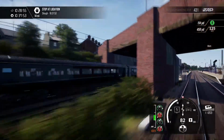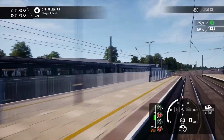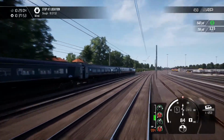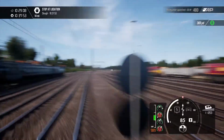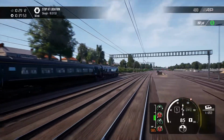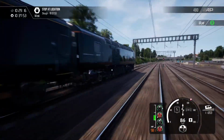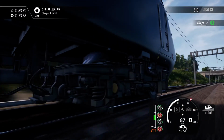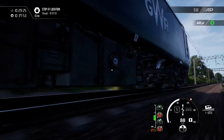Let's go on this side. See the passengers looking at the HST and going, wow, I want to ride on one of them. That is what they want to do. Oh, there's a Class 66 locomotive. They do not want to ride on one of them. But just look, again, let's have a look at some of the detail. Wheels look like they're flailing a bit, but that's fine, we can cope with that.